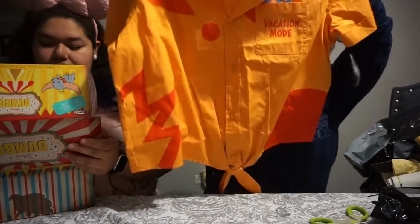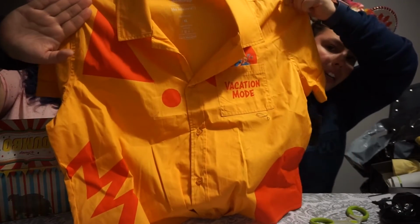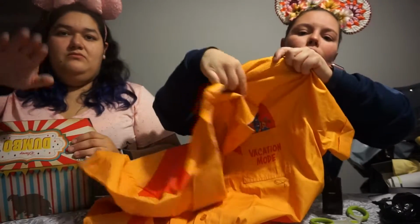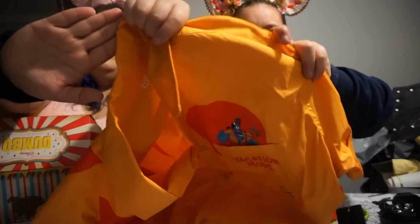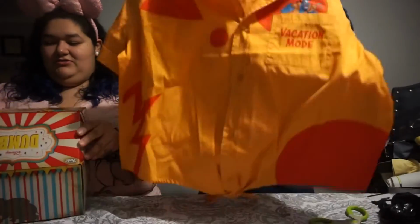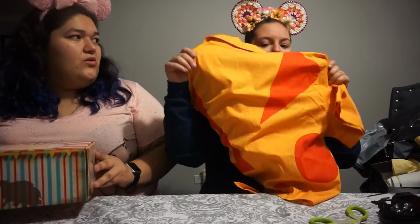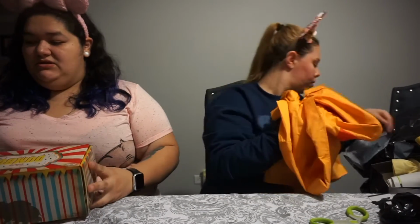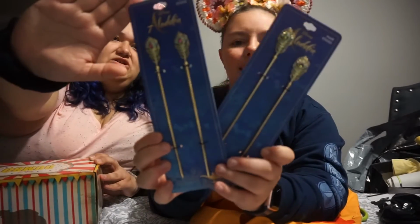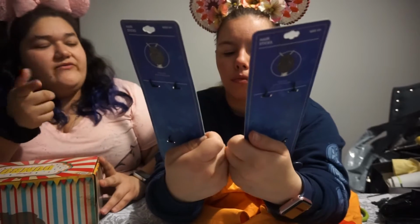Also, check out my new shirt. Sorry. Cover your face. There he is. That's what I was trying to see. Is that G? It's his vacation shirt. Yes! And Hot Topic had a deal where you buy one Aladdin themed item and you got two free. So we got matching these little hair sticks. I think I'm gonna wear that for my birthday.